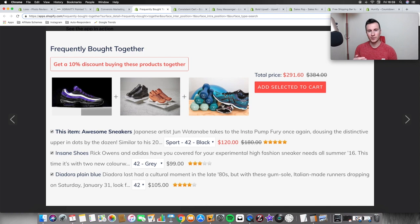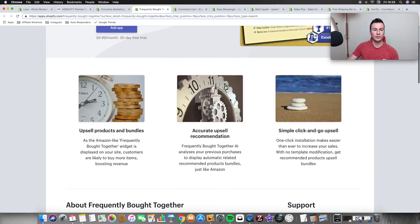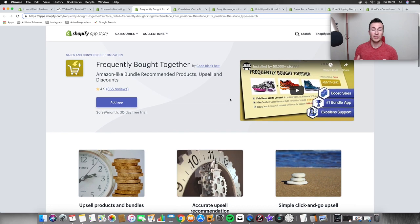And what you can do as well is set certain rules. So if people buy 3 products, then they'll get, say, 30% off. But if they only buy 2 products, they only get 20% off. So it just encourages people to buy more products, spend more money, and as a result, they'll get a bigger reward by getting a bigger discount.